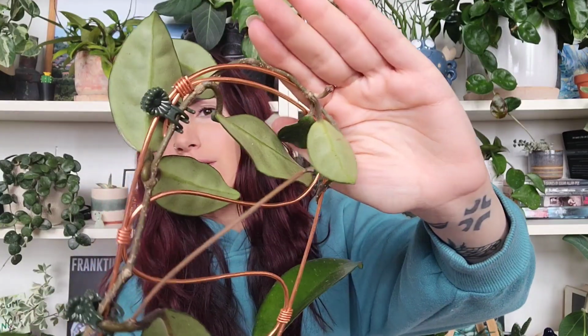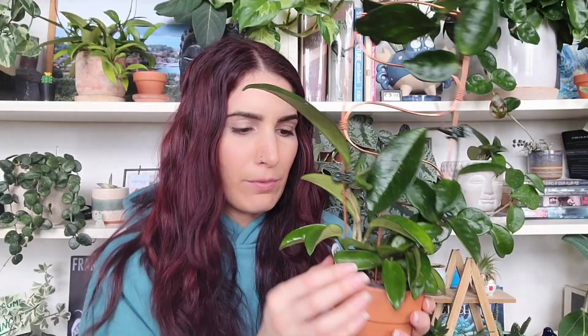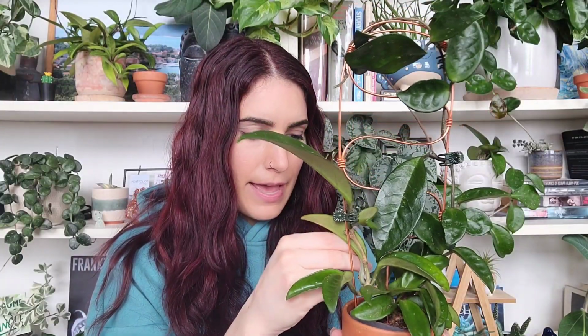I love the little dimples on the leaves, and I didn't have a Hoya carnosa, just a regular green one, and my friend Liz, when she moved to South Carolina, left a bunch of her Hoyas behind with me, and this one had a peduncle, so I wanted to keep it. It reminds me of her, and it makes me happy, and I like it.